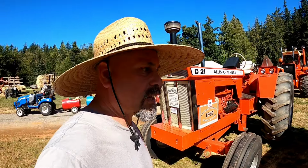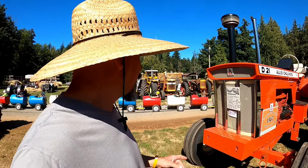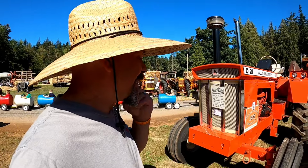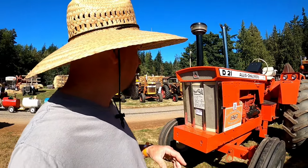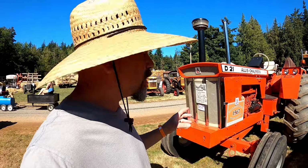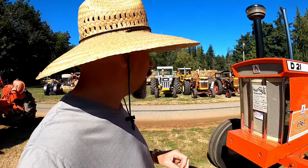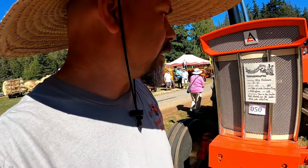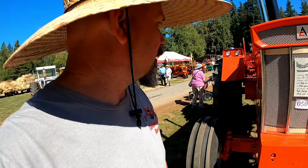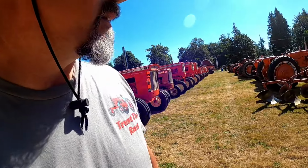Bob was our local Alice Chalmers dealer. Sold this at the dealership, and then years later, I think he used this for custom field work too, and then later on he sold it and bought it back, I believe. But according to this, this is the tractor that started their AC restoration and collection. Okay, next row.